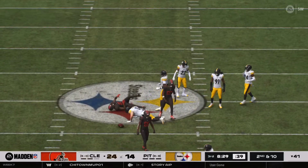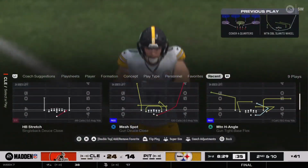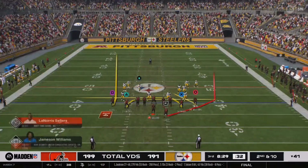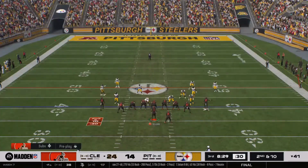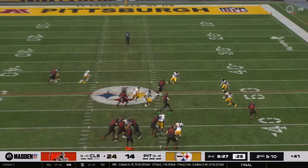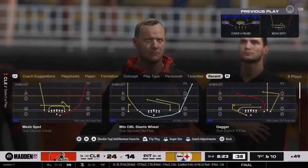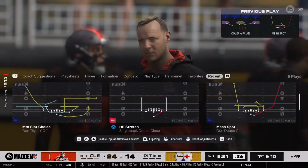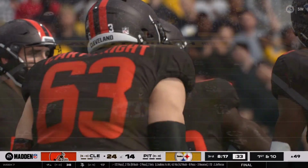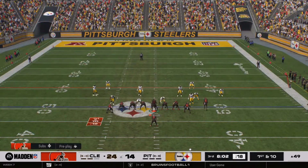The ball deflected at least a couple of times, and it'll fall to the ground. It's incomplete. Really nice job there by the defense defending the middle of the field. That is the most valuable real estate on the field. They know every single offense is trying to attack the defense between the hashes. So give credit. They took away all the throwing lanes, and that ball falls incomplete. First time they've looked his way all game long. But he comes through with the grab and a first down.